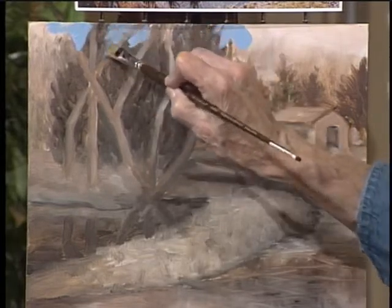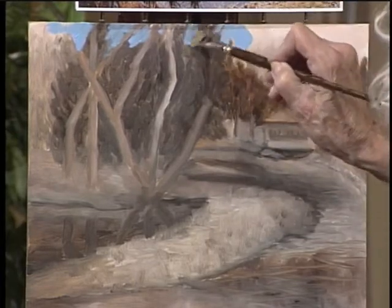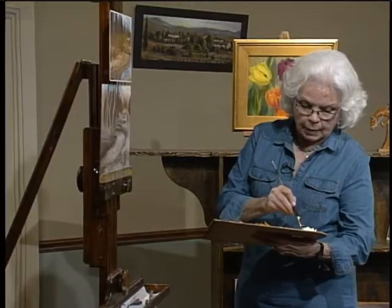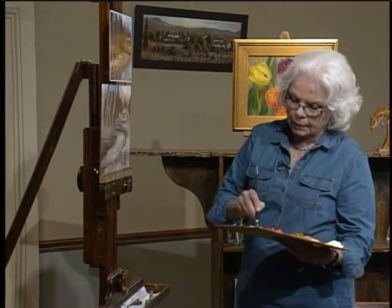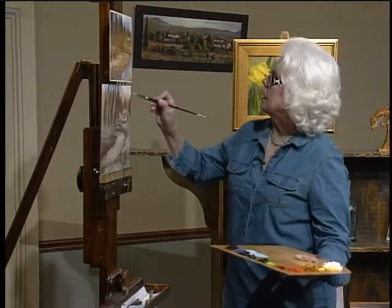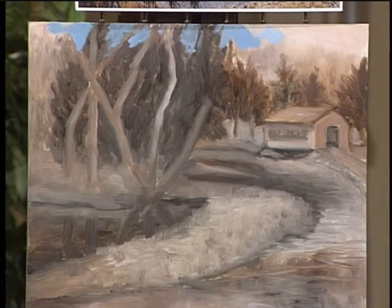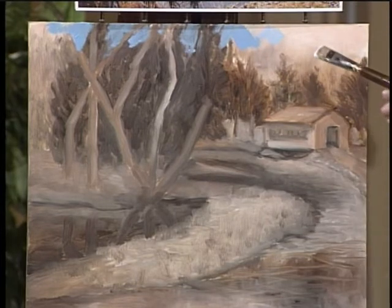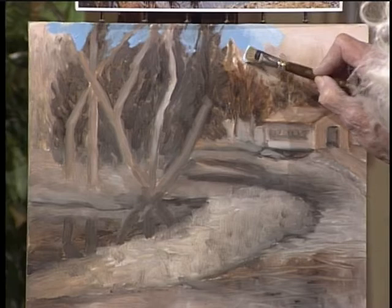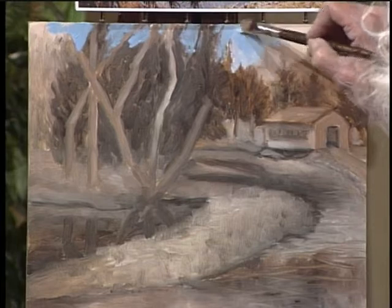And I'll probably be eliminating things as I go. I like to do that because you don't want to show everything. That's not necessary. As you know, I like to start in the back with the sky and come forward, sort of a layering effect. It makes you feel like you're painting three-dimensionally, so it has a better chance, I feel, of appearing three-dimensional when you're looking at the finished painting.